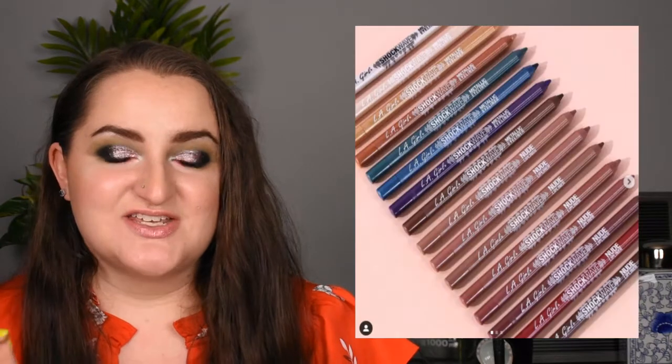Yes, okay, this I'm excited about. So LA Girl's Shockwave Liners. If you have never tried their neon shockwave liners, you definitely should try them. Wait until Ulta has a sale. I usually have one buy one get one half off or buy one get one free. Wait for that time and then stock up. But the neon liners are really nice in the waterline. They look really great. They have lip liners too. I've purchased the lip liners and used them exclusively as eyeliners. I don't know if there's something wrong with that, but that's what I do anyway.